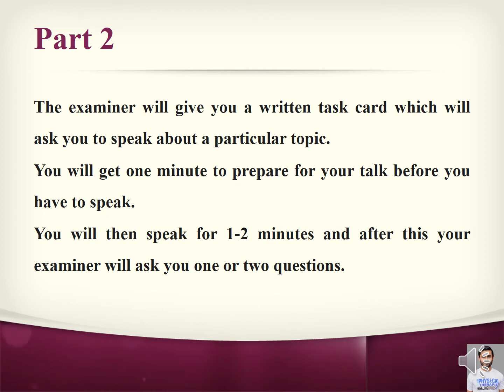In part 2, the examiner will give you a written task card which will ask you to speak about a particular topic. You will get 1 minute to prepare for your talk before you have to speak. You will then speak for about 1 to 2 minutes, and after this your examiner will ask you 1 or 2 questions. You will be provided with a paper and pen if you want to write any particular points about that topic.